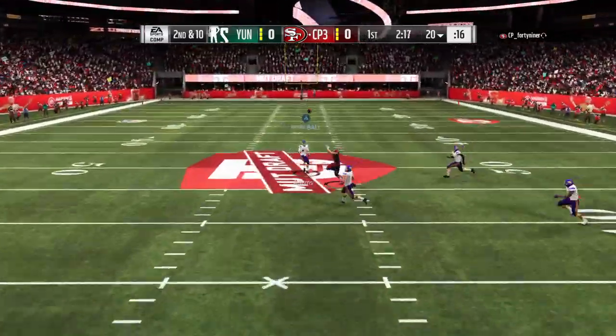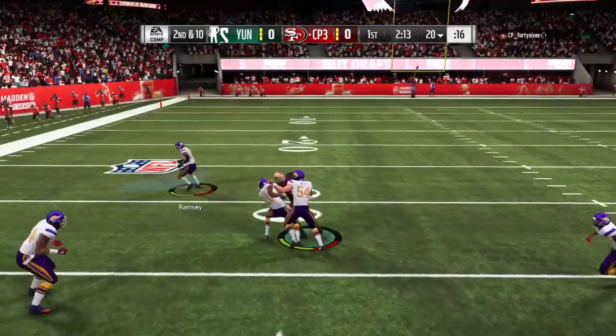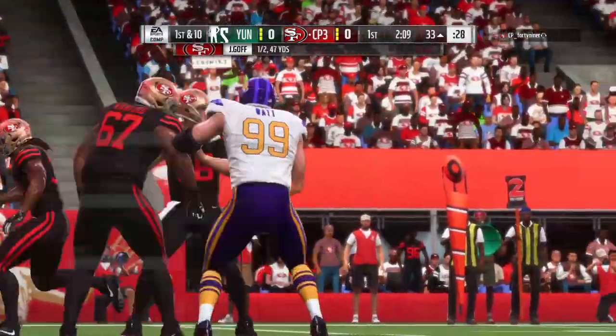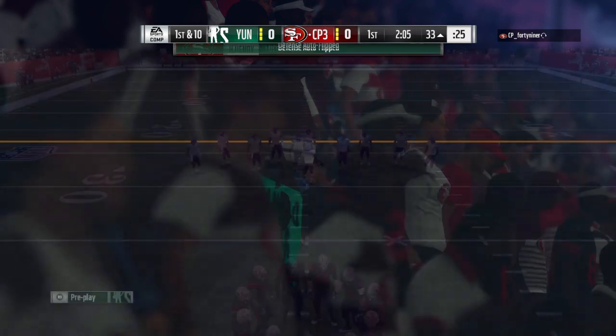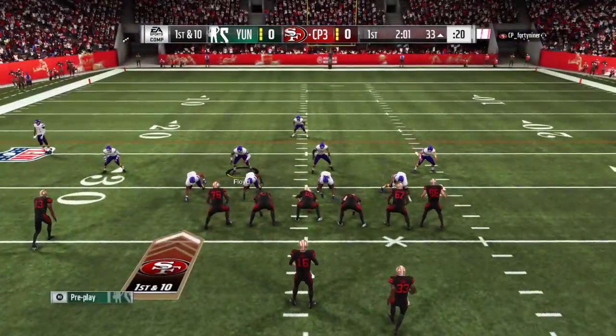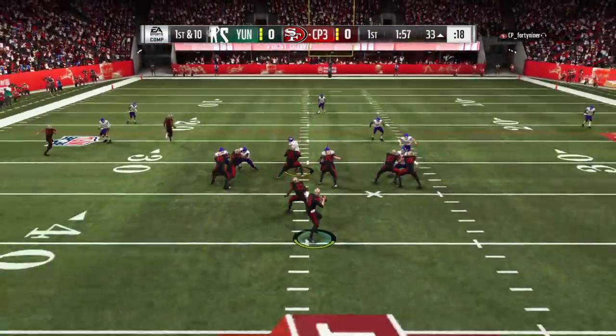He's going to go for a big play downfield. He's got a man, complete. He's at the 40. And they finally get him, but not before he reaches the 33-yard line. A big play there for the Niners. 47 yards. So the big play changes the complexion of things. Here's 1st and 10 just outside the 30.